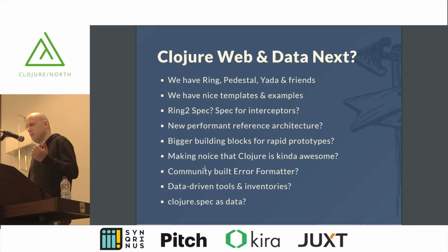Some ideas. We have Ring, we have Pedestal, we have Yada, we have Fridays, lots of choices. We have nice templates. We have examples. Should we have something like an interceptor spec? There are these islands of Yada interceptors and Pedestal interceptors and Sieppari interceptors. There's this interceptor channel I summoned in the Slack, but it's not very active. Should we have something like a new reference architecture for the backend?